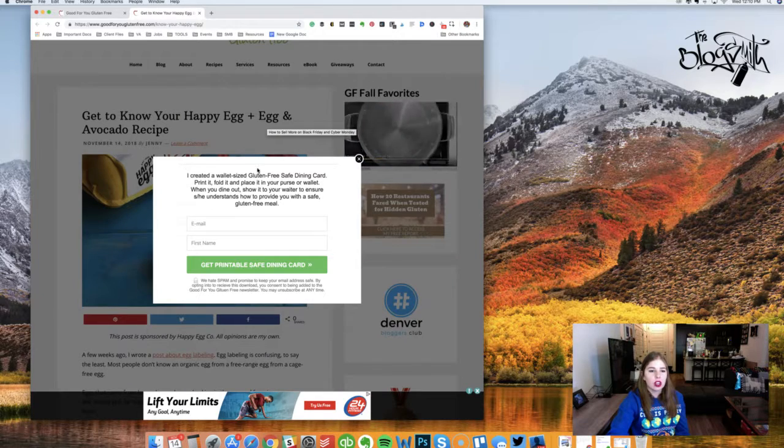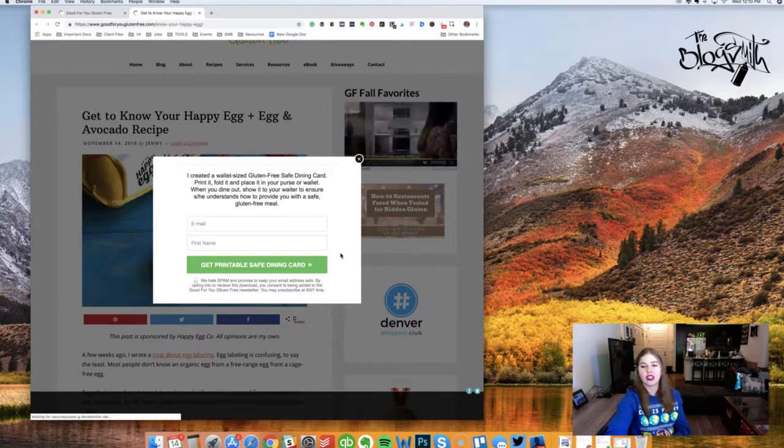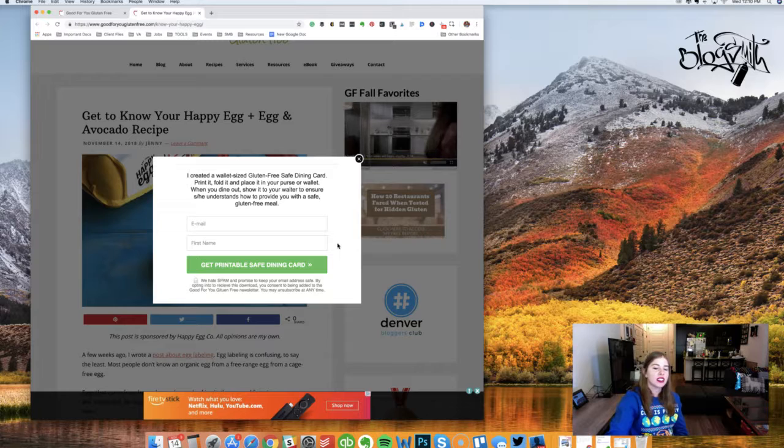But I think this happened when I moved to the X or to the back button of my browser. So it's called an exit intent pop-up. That might not have been what actually happened, but that's what I think happened. And either way, I wanted to talk about it because exit intent pop-ups are really great.